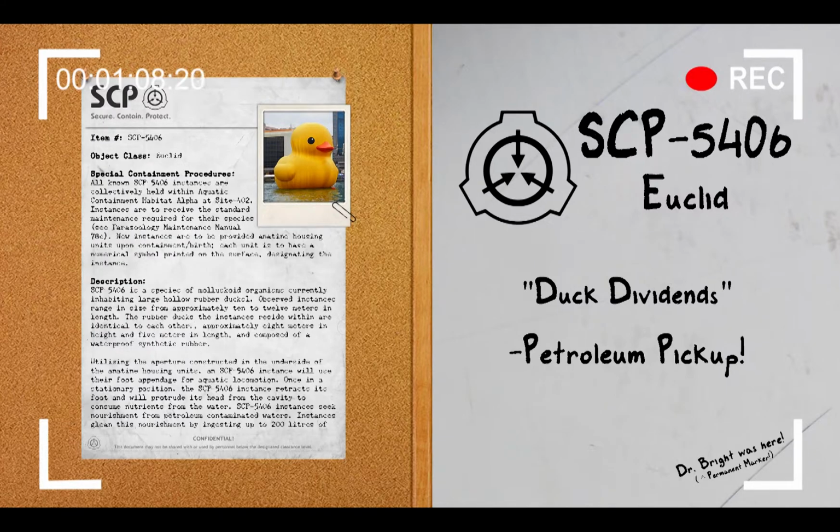Utilizing the aperture constructed in the underside of the Anatine housing units, an SCP-5406 instance will use their foot appendage for aquatic locomotion. Once in a stationary position, the SCP-5406 instance retracts its foot and will protrude its head from the cavity to consume nutrients from the water. SCP-5406 instances seek nourishment from petroleum-contaminated waters. Instances glean this nourishment by ingesting up to 200 liters of contaminated water per hour. Enzymes within the SCP-5406 instance break down and absorb the petroleum within the water before expelling the excess and now clean fluid.